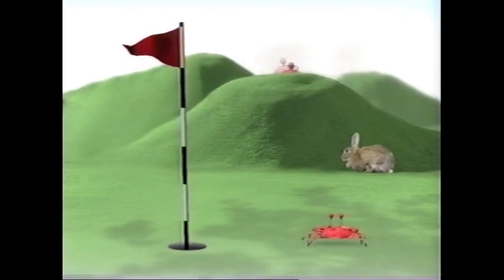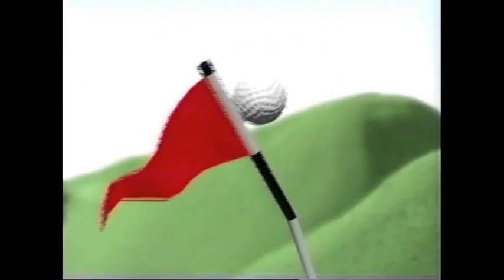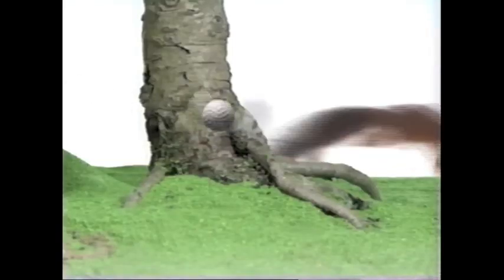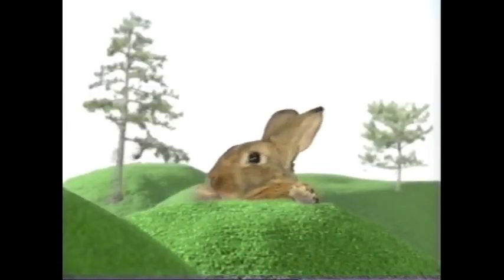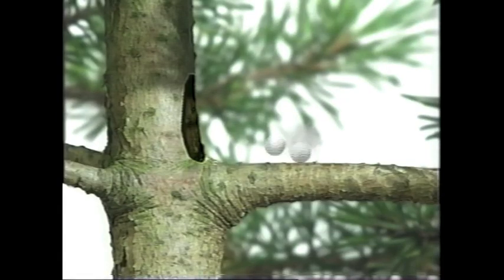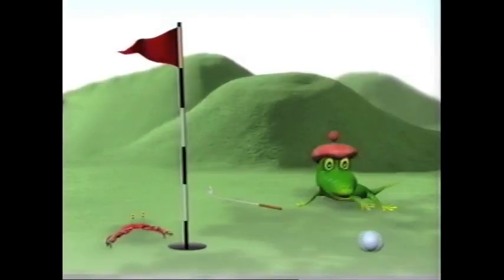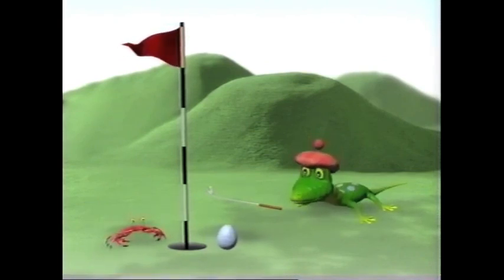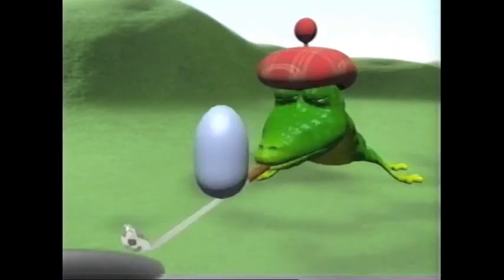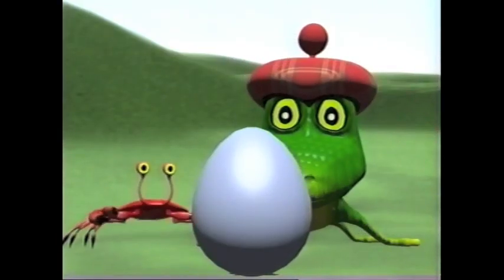Taking up golfing, Henry? Yeah. What's your handicap? I can't hit the ball. Hey! I did it! No, Henry! You're lucky, Henry. That's not a ball, it's an egg.